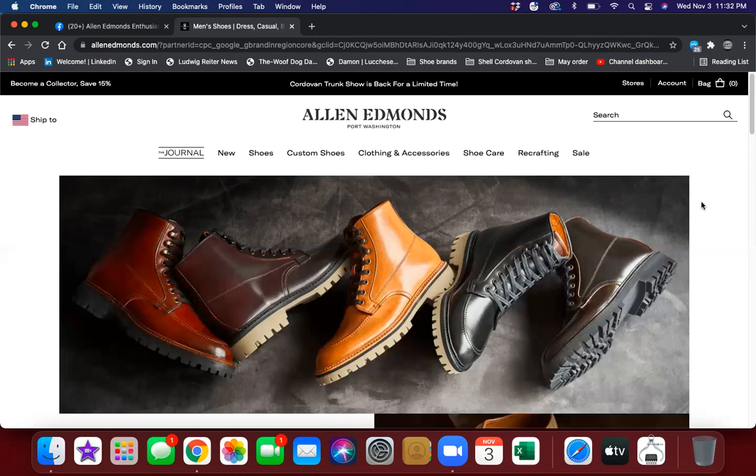But I am still a fan of the brand and the quality of the shoes that they make. They are not a high-end shoe like a Yohei Fukuda or something like that, but they are a very, very good, well-made shoe, and they last for a long time, for forever, really.